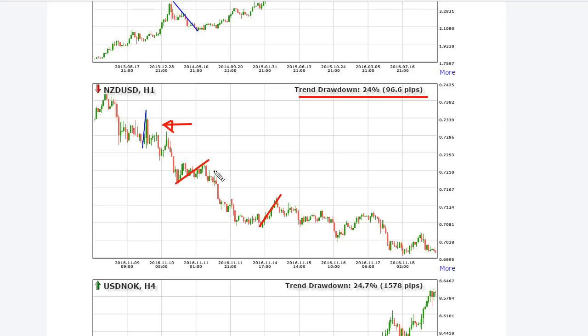Now I use the term symmetry. Symmetry is where you project this move, from this move, from this move, and you try to find where the pullbacks are going to terminate. It's actually using the 100% extension. I'm going to cover that in another video because I think it's a really good topic, and it's something I use in my own trading, which I find very, very useful.